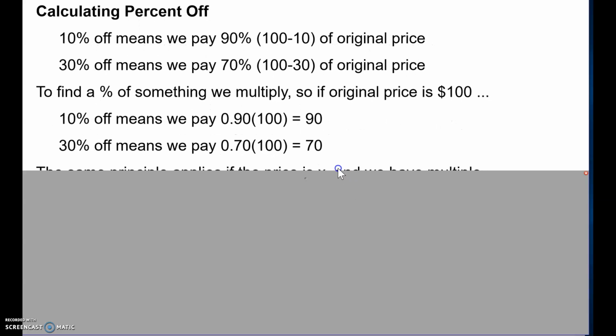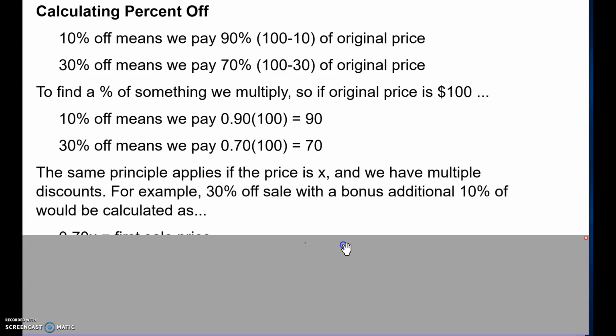Now, let's complicate this a little bit. Let's say we're going to have a double discount. For instance, my price is X. It doesn't really matter what the price is. It's the principle involved. And we are going to have a 30% off sale with an additional bonus of 10%. How would I calculate the final price?